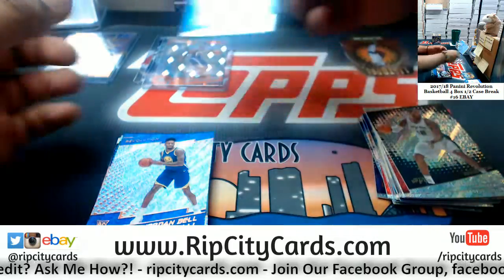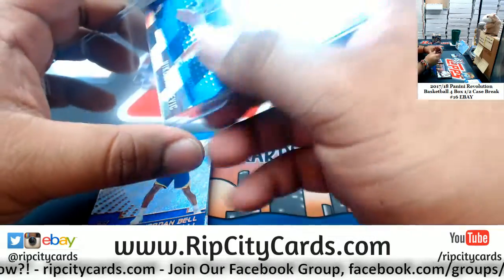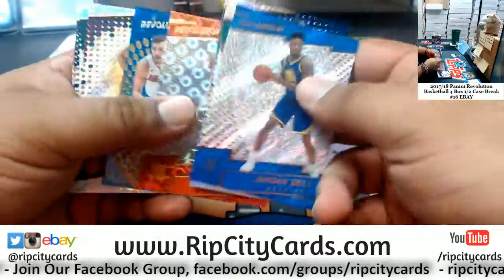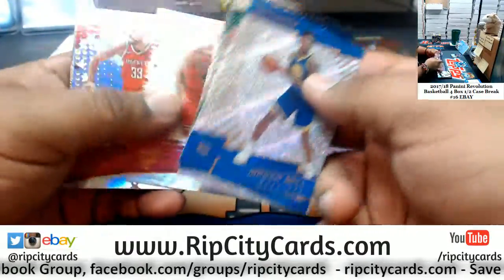Suns team this year is going to be very good. I think they might even make the playoffs. They got a really good team. A lot of young talent. Do not sleep on the Suns. Well, they might not make the playoffs, but they'll definitely improve a lot more than they were from last year.